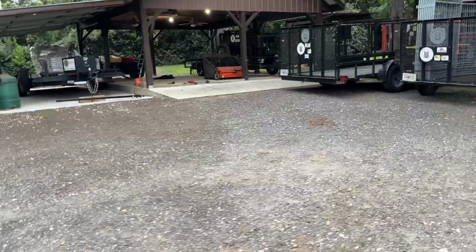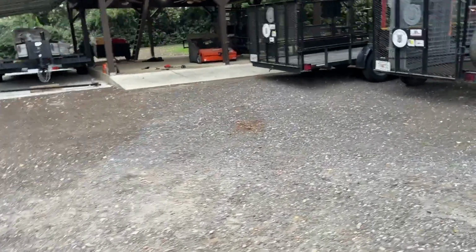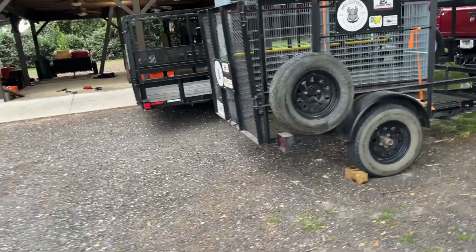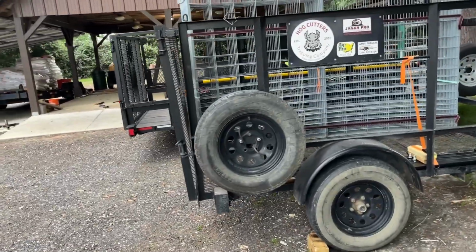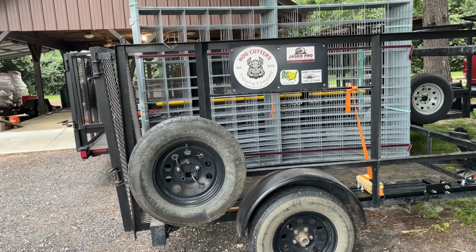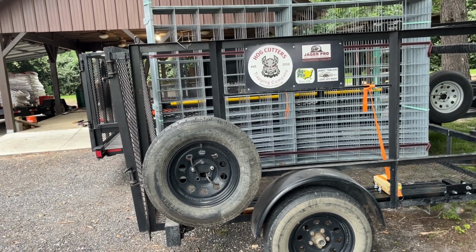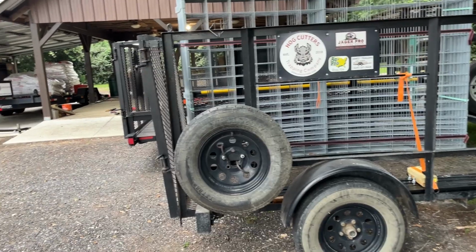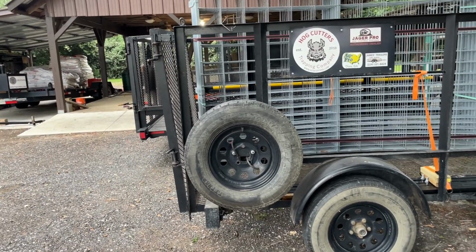So kind of get things situated, went ahead and transferred off this 16-foot trailer. We transferred over here to what we call the mini hog. This is the mini hog trailer. It's a little customized 5x8, and that's the Chief trap on it. We're fixing to take to Florida. We're gonna have to load up a couple on-time barrels to go with us.